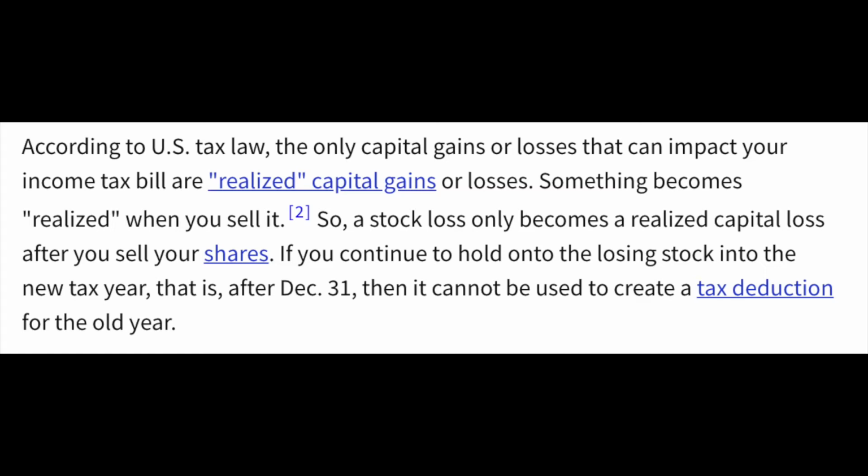One quick thing I do want to say that's important here is you have to realize the loss. Realizing the loss in this case means you have to sell the stock after it's lost value. For example, let's say you invested $1,000 in Facebook, but then the stock went down to $20 and you lost $980. You never sold the stock, but you kept it and left it at $20 and you say, oh, I lost my money. That's not a realized loss because you never sold the stock back to the market. Basically, you have to sell the stock, and that's the only way you can get this tax write-off.